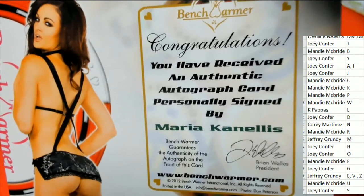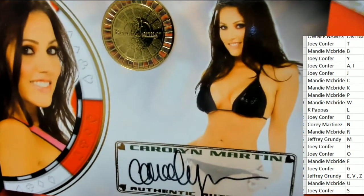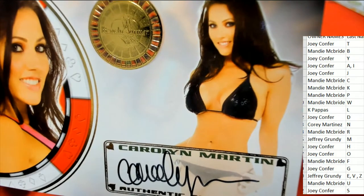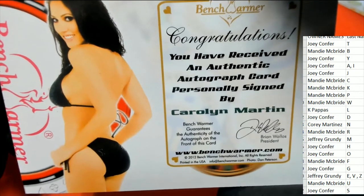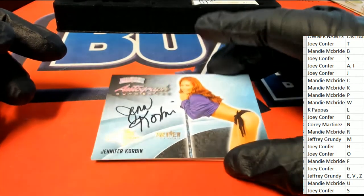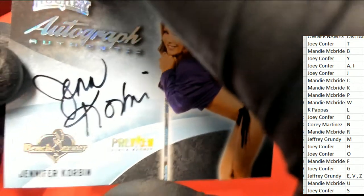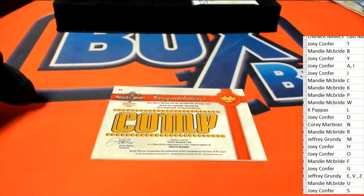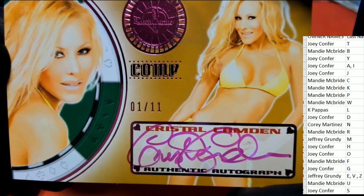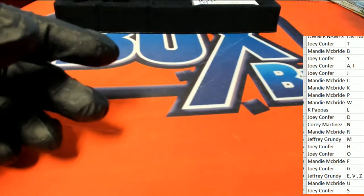K gets a little something, something. Nice one for K owner, Mandy. M for Jeffrey G. Congratulations, Jennifer Corbin. One of 11 C owner. Nice, one of 11.